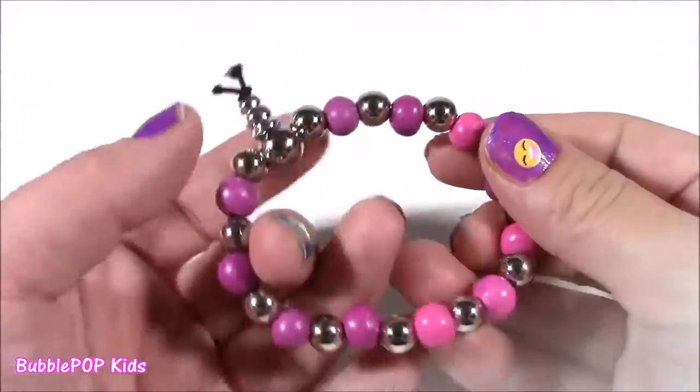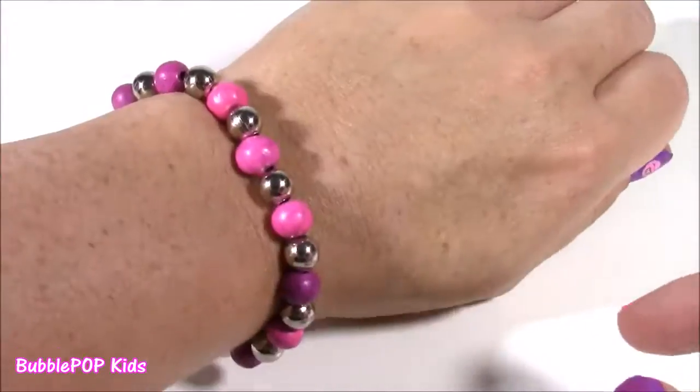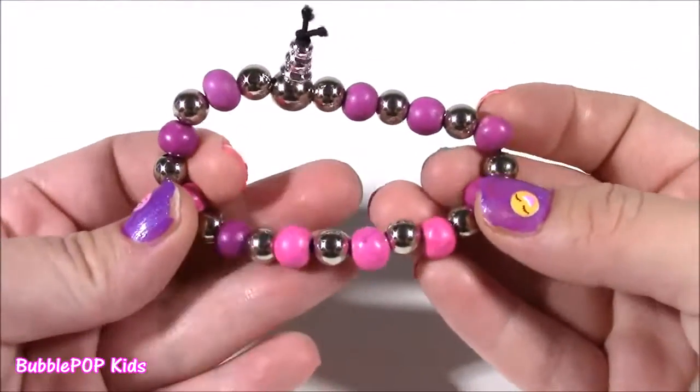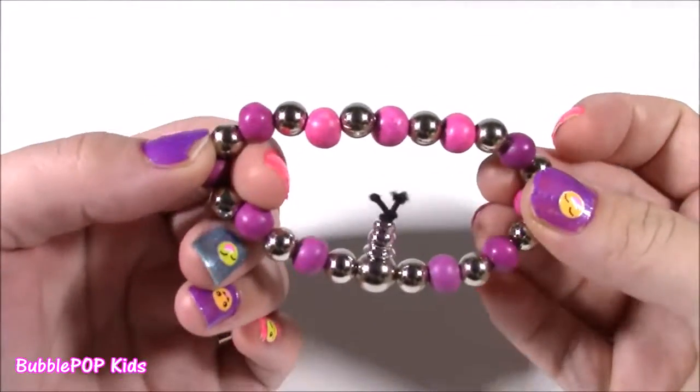And this is such an adorable bracelet. You can really wear this with anything. You could wear it with a pair of jeans. You could wear it with like a purple shirt or dress. Oh, too much. It smells like chocolate cake. Woo! And the second time around, I gave it another smell. It smells like chocolate fudge.